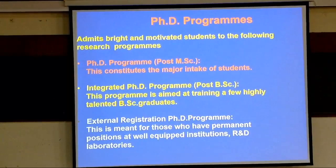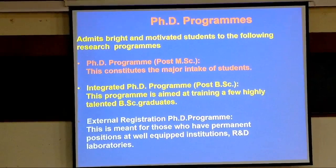And there's another program called the external registration program. This is meant only for candidates in permanent positions, working in R&D-type institutions, who are well equipped themselves. They will come and do the research here because the guidance they get here is of a high level.